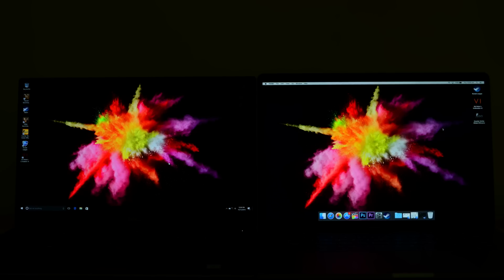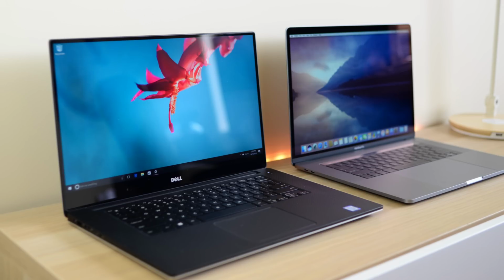And yeah, it's just easy to give this to the XPS 15. Wider color gamut, 4K, higher res, it just pops more, and it is the better screen. Performance, well, obviously the XPS 15 wins here.